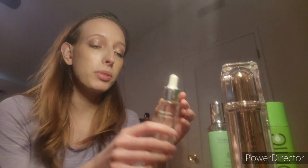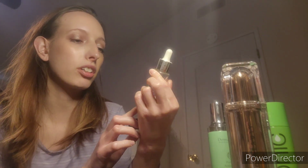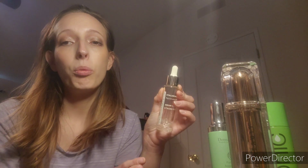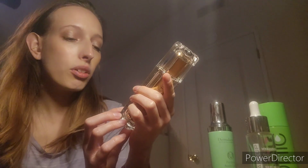For facial serums, I did not try this one this year, but the Studio Makeup Hyaluronic Acid Rejuvenating Serum. I am almost out of it. I have been using it nonstop all year long. It really is one of my go-tos. And then the JLO Glow Serum. Again, one of those I got in one of my BoxyCharms. I did not expect to love it, and it has become an absolute favorite of mine.